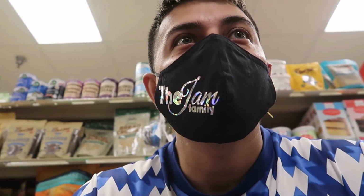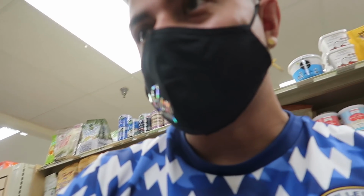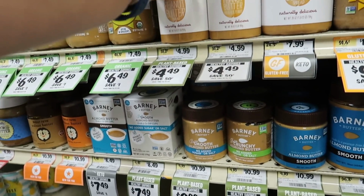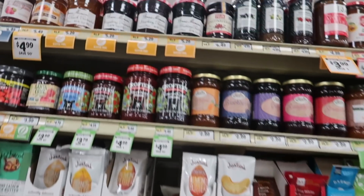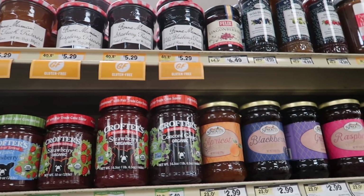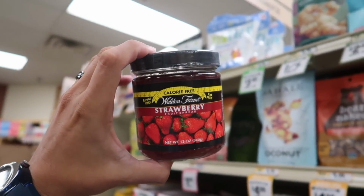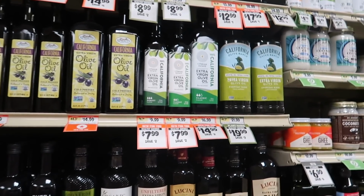I'm not eating any peanut butter or anything like that right now, but here's the thing, whenever you're meal prepping, it changes. There's sometimes that you are allowed to have certain things and sometimes where you're not allowed to have certain things. But typically when I am allowed to have peanut butter, I'll get one of these. These are my favorites. Then also, when I want to get some jelly, I'll get the sugar-free one. So just because you're eating healthier doesn't mean that you can't have certain things, but you just have to find the right ones. I think we're running low on oil, so I'm gonna get another one.